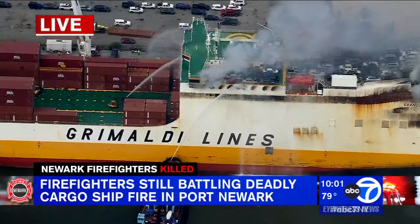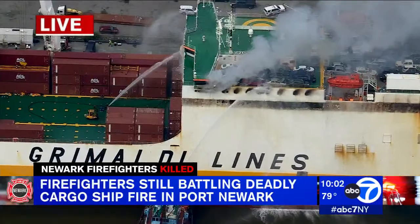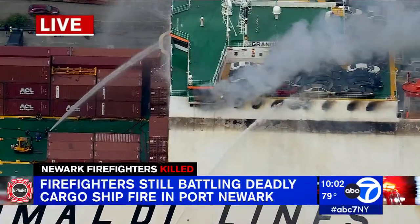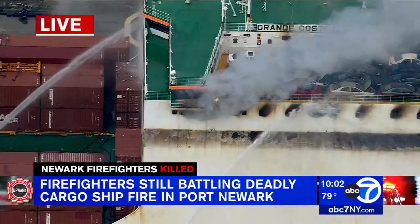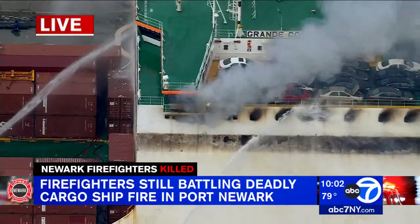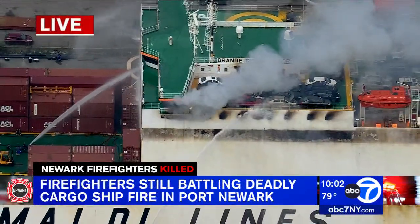And what they're doing is just trying to keep that temperature down. That's what we've been hearing a lot of overnight from the firefighting experts. The goal here is to keep the temperature of the ship as lowered as they possibly can. And the best way to do that is to direct water at the ship. They are also being careful not to direct water into the ship, because that presents a problem as all that water collects down in the bottom. Obviously something you don't want to do with a ship at port.